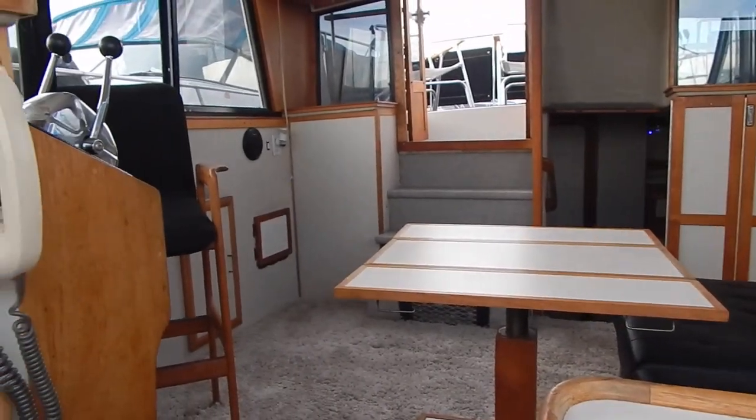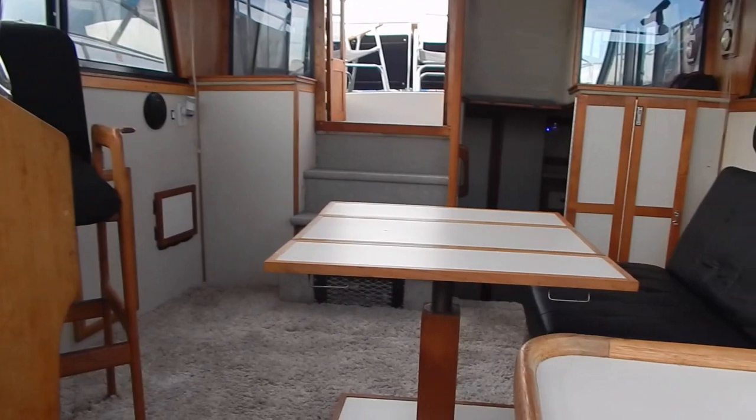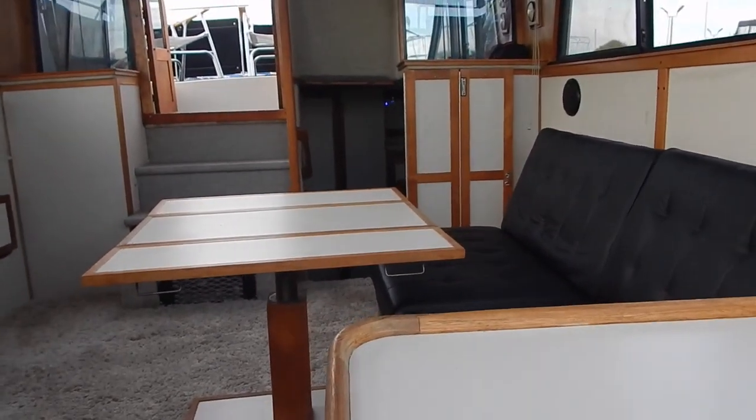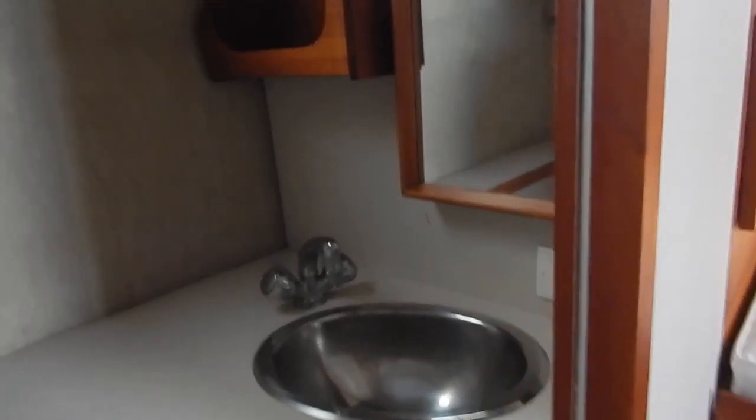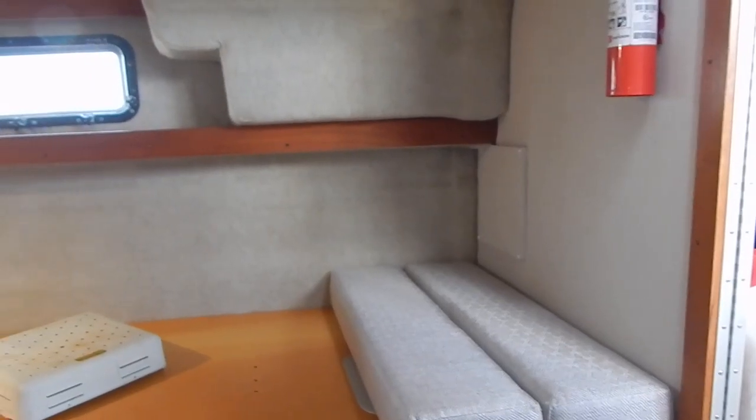Now we're looking aft into the salon area, dinette table. There's the staircase to the aft deck, and of course the door for that. Now we're looking into the aft head. We'll get to the salon area as well, the sleeping area, but that shows you the head. There's no shower attached to it. Good access to the aft deck or out to the swim step. And here's the manual head in this area. Lots of storage underneath the sink area as well.